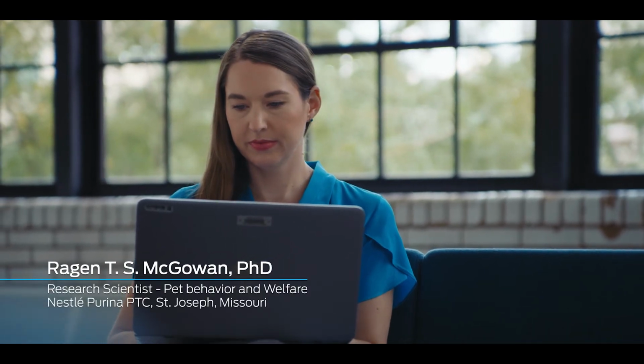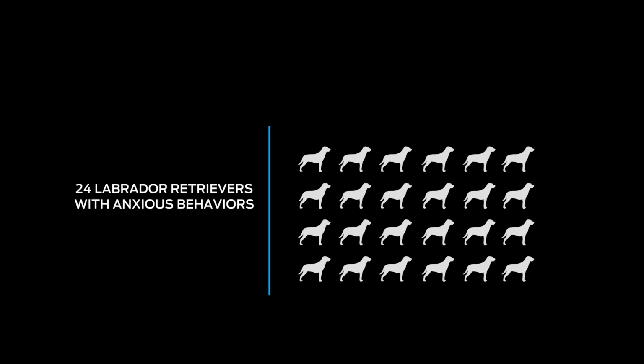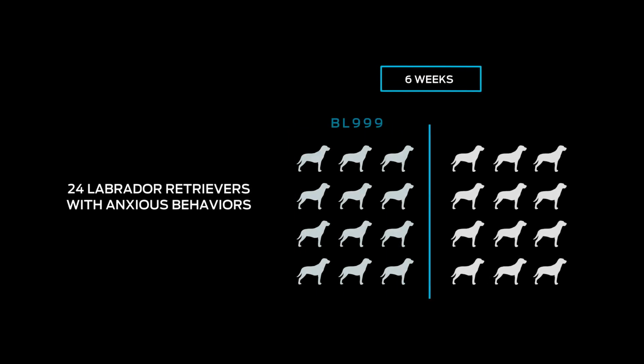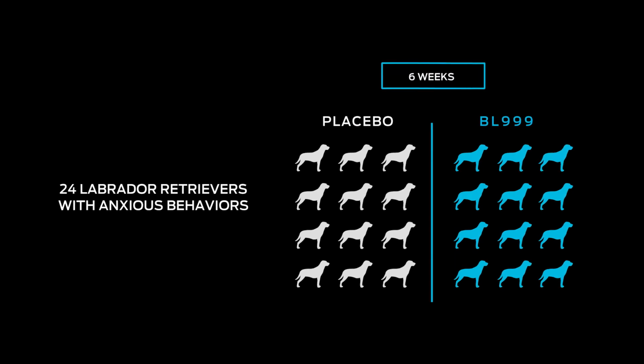My name is Reagan McGowan, and I'm a research scientist at Nestle Purina. I originally approached one of my colleagues, Gail, with the idea that we should study how to influence anxious behavior in pets through nutrition, and she suggested that we try a probiotic, and I was all for it right off the bat. Anxiety is a concern for pet owners, so we set up a study with 24 anxious Labrador retrievers, where all of the dogs served as their own control. So they were enrolled and split into 2 groups, where half of them received the BL999 and the other half received a placebo. They all went through a washout period and then crossed over so that they would receive the alternate treatment.